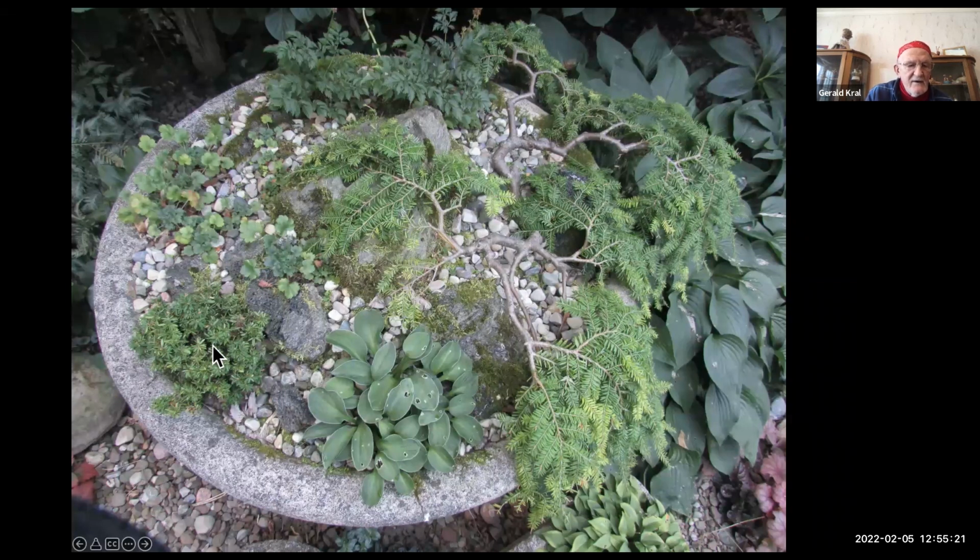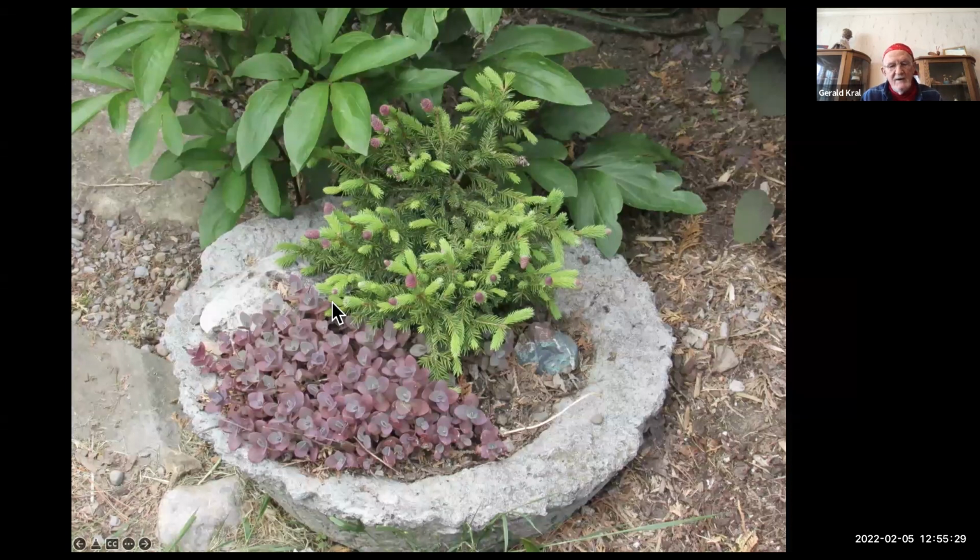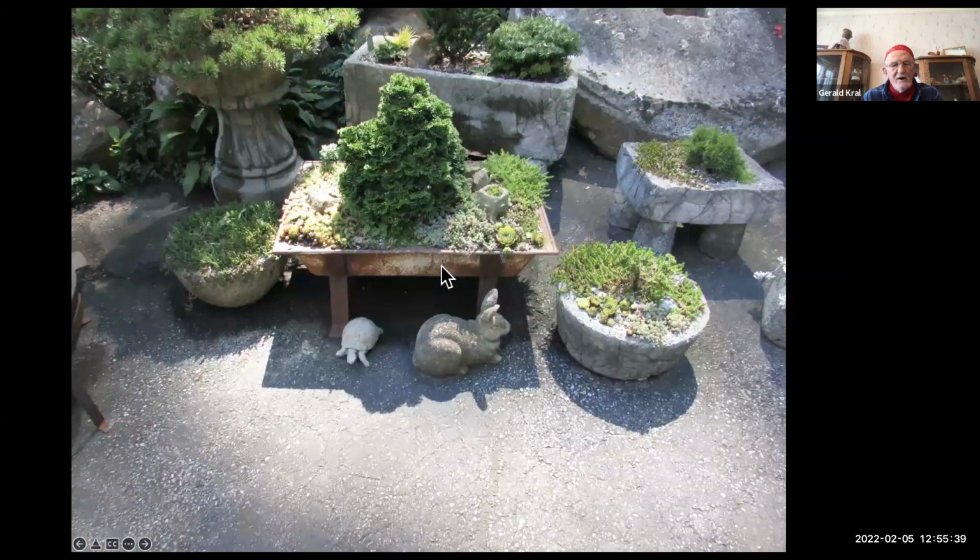And this is another little hemlock. This might be Pygmaea or Abbott's Pygmy, I'm not sure. And this Picea abies is perfectly happy growing in this hypertufa. So you have to play around a little, see which conifers really work.